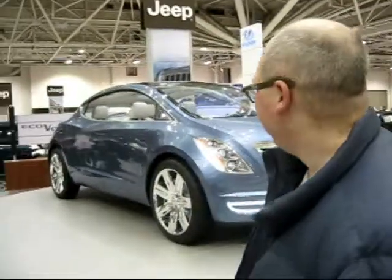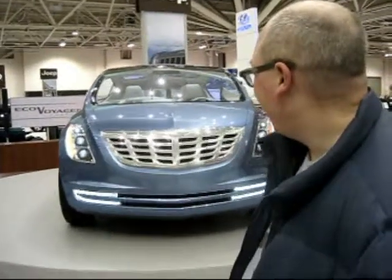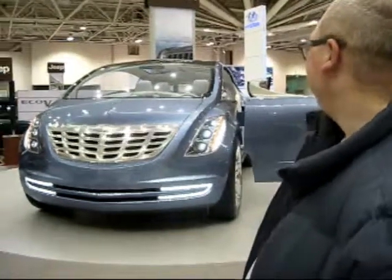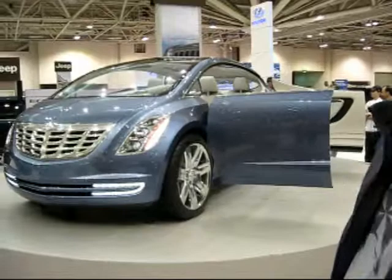All right, so now it's my turn. My favorite was this Jeep concept car. It's the Eco Voyager. It's an electric hydrogen fuel cell supplement car, but it's slick. It's like Norm said, it's a love it or hate it design, but I think it's kind of cool. I like all these lights on the front, and chromey, and I like suicide doors and stuff, but who knows what it's actually going to look like.